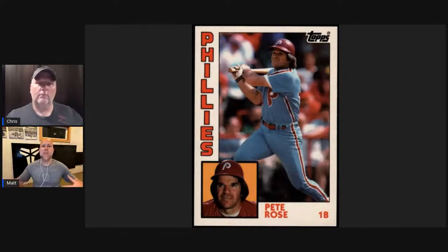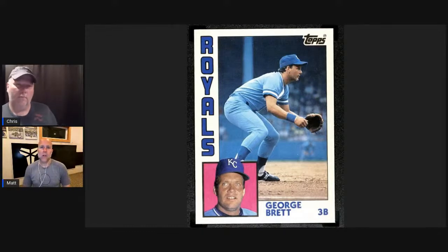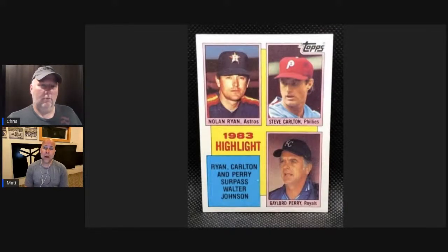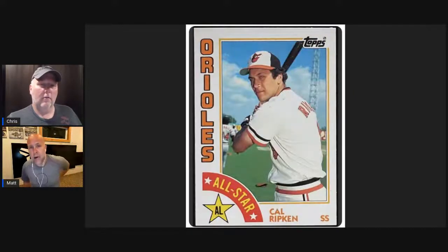I've realized that we've talked through some of these cards. We're kind of cycling through these, and we have kind of left off the PSA reports. We're looking at George Brett, but Chris, if you want to go back, we can talk through the most popular cards and the cards that have been the most graded. If you want to do that, I'll let you dictate what you want to talk about next.